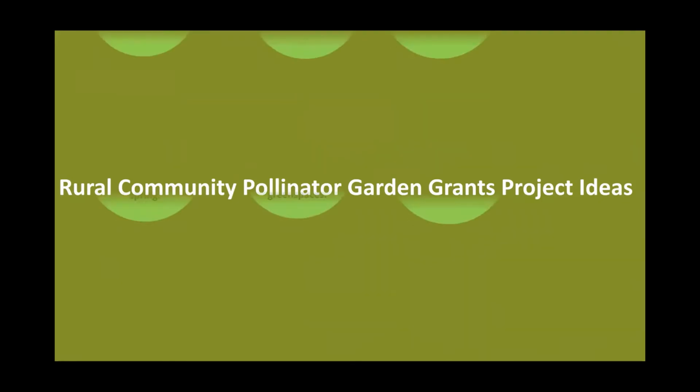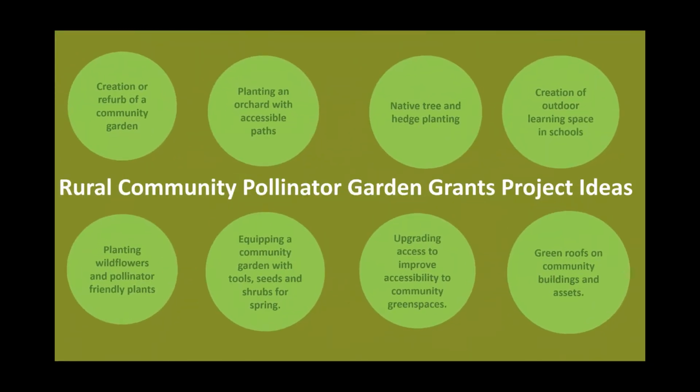So here are some Rural Community Pollinator Garden grant ideas. We would love to see the creation or refurbishment of existing community gardens, planting an orchard with accessible paths, native trees or hedge planting, the creation of outdoor learning spaces in schools. We'd like to see planting wildflowers and pollinator-friendly plants. This is an opportunity to equip a community garden with tools, seeds, and shrubs for spring. You could upgrade access to improve accessibility to community green spaces. And you could even think about adding a green roof on community buildings and other assets.